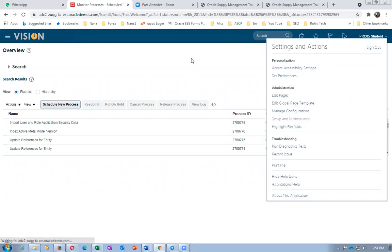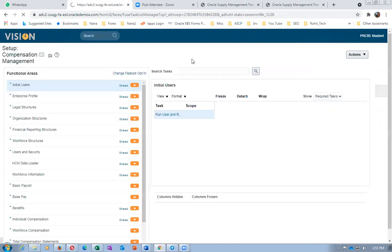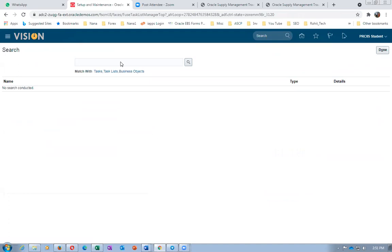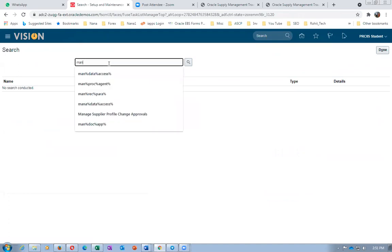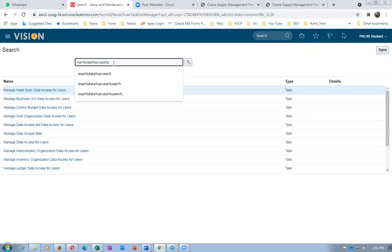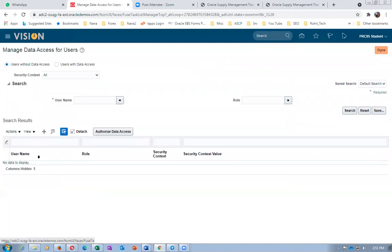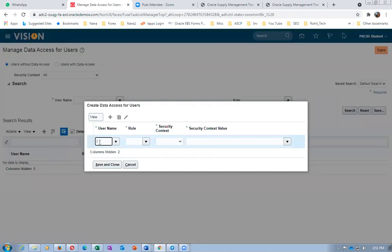So go to setup and maintenance. Remember, procurement roles do not need any data access, whereas inventory needs it. Click on search now. I will go to manage data access for users. I am now logged in as PRC 05. I will now click on plus and add it. So it's PRC 05, and then give a tab.